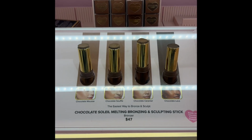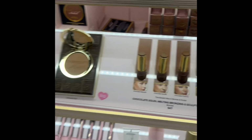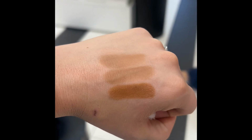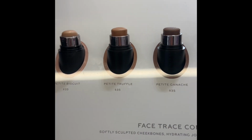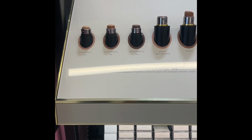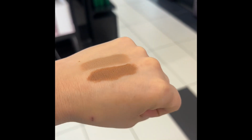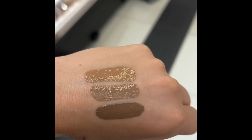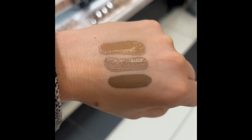Now, I've heard only amazing things about these bronzing and sculpting sticks from Tarte, and you'll see chocolate mousse, then chocolate souffle, then chocolate caramel. And then Westman Atelier, I'm interested in truffle, that medium tone. So first I have biscuit swatched and then truffle. I might grab that, it looks so pretty. And then Rare Beauty. These swatched beautifully. There is Mellow, Gentle, and Solace, and I'm gonna grab Mellow.